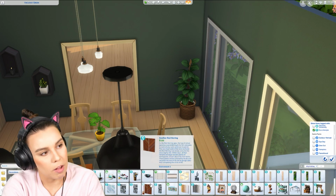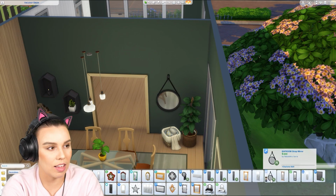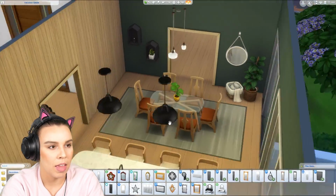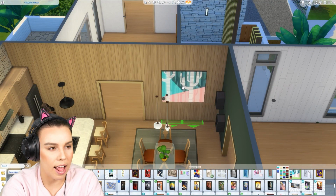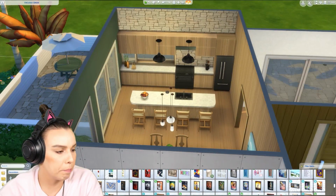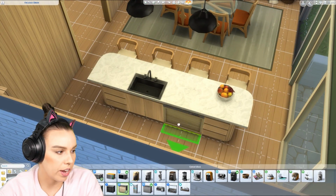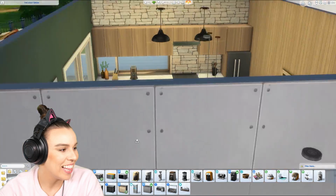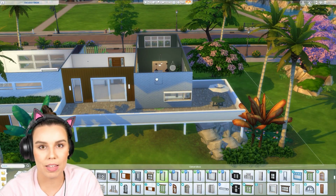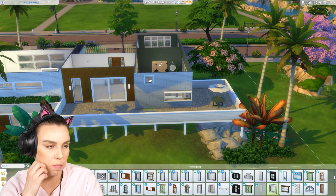Those little cubby shelves are from the Nifty Knitting Pack. They're quite cute and I do like them, but for this lounge room I just decided to take them out. And that mirror there, I forgot what that mirror is from. You know what? I can tell you guys right now, because it's a very, very handy mirror. The thing I love about these packs is that it's very difficult to tell if it's been made by Maxis or someone else. That's a bathroom mirror, so that's from the bathroom pack.